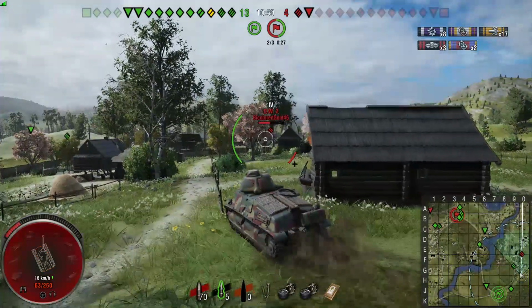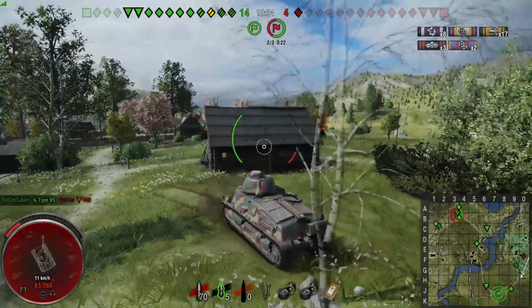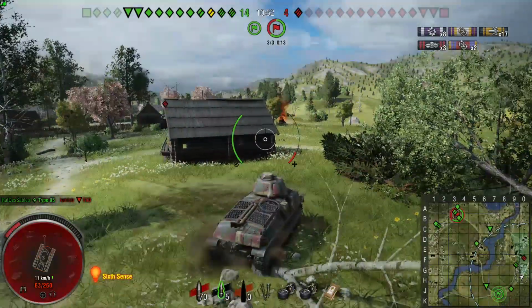But it's not a bad little tank in tier 3. Is it worth 1,000 gold? I know you didn't play for it, you won it, but would you be happy if you bought this for 1,000 gold?